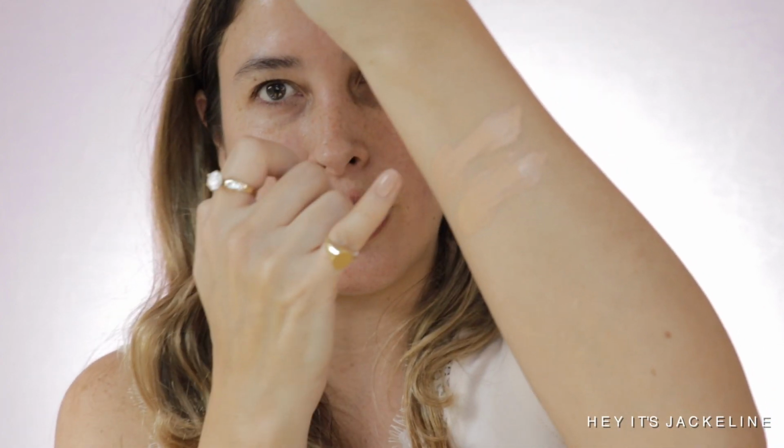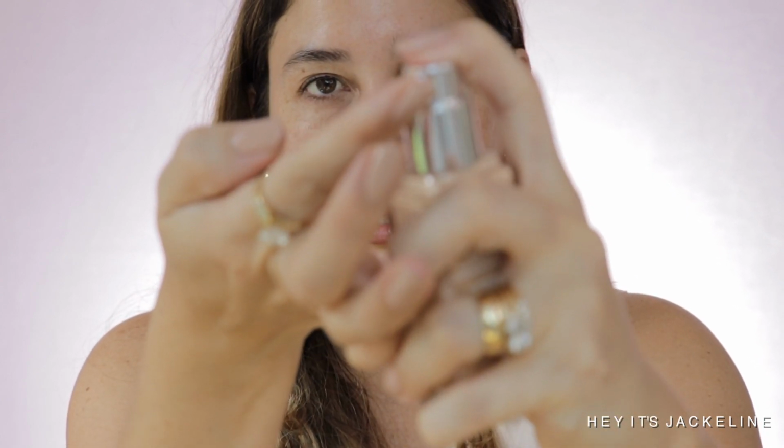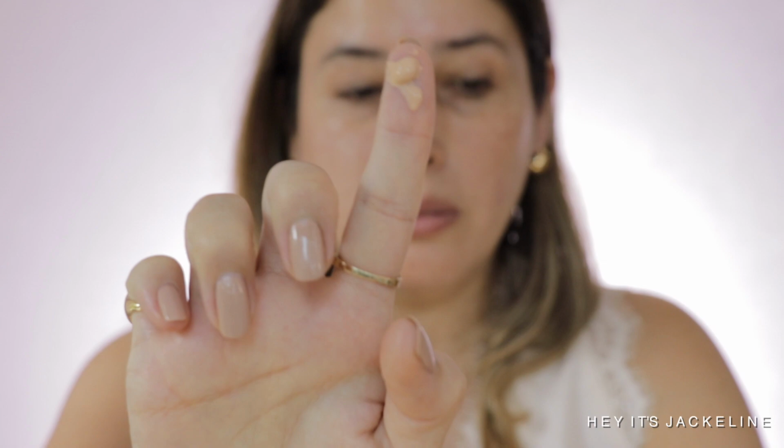So here, the top one is the new one, Natural Nude, and this one is the Skin Glow, both in the same shade, 2.5. I'm just gonna let them dry and see if there's some oxidation or what's the difference between them on finish. Okay, I'm just gonna go for this foundation right here, and I'm using about 1/4 of a pump right now.